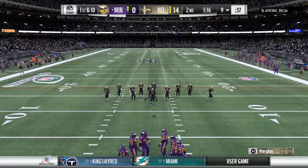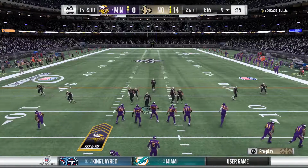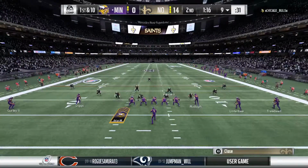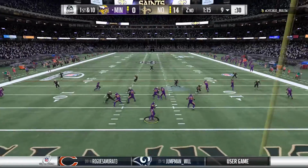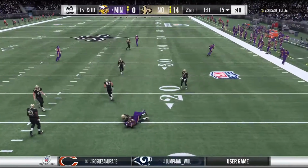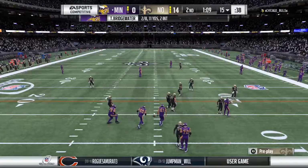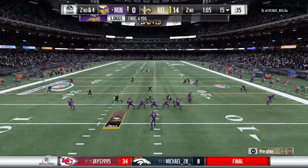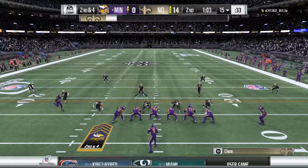And tough starting field position here. Bridgewater now looking to throw on first. He's got it complete to Stephon Diggs. And he'll be brought down, it looks like, right at the 15. A gain of 6 there on first.